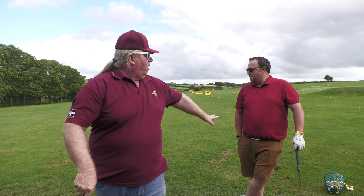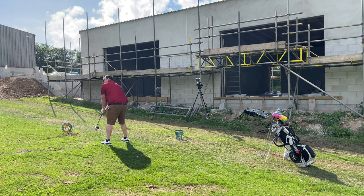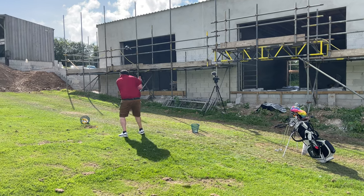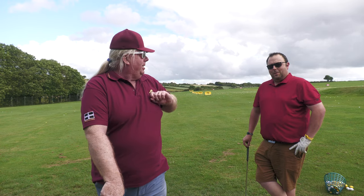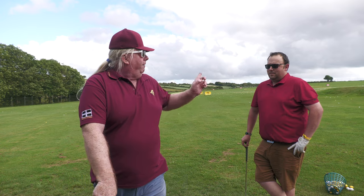We're on the grass section, we've got permission to do this. Normally we'd be up on the range itself, but the bays echo a bit with filming sometimes. We are right in front of the new bays that have been built. New, great fitting bays, be fantastic. I'm with Neal. So, welcome to Big Eye Golf, and welcome to 4x40.